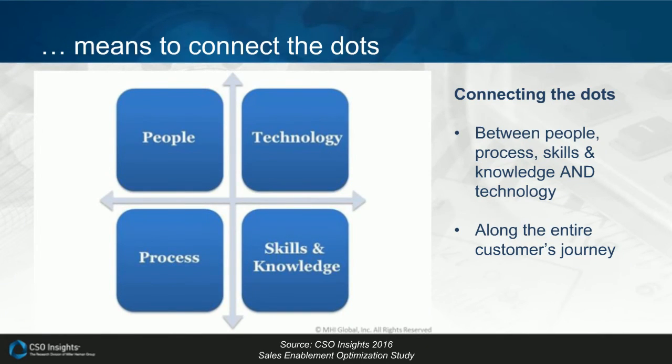And if you want to bring it down to four buckets, then it's a lot about people, process, technology, and skills and knowledge. It's just another way to extract what we've just shared in the framework earlier.